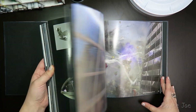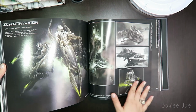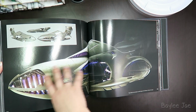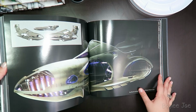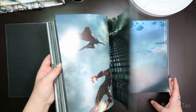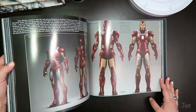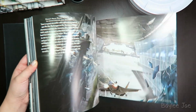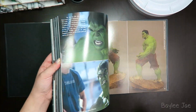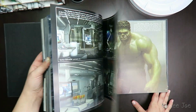So cool. Usually I'm not into this kind of stuff, especially sort of techie concept art and gadgets and cars and things. But there's not that much of that in here, thankfully. I'm also not into robots and mechs usually, but I quite enjoy the Avengers movies, so I like this.